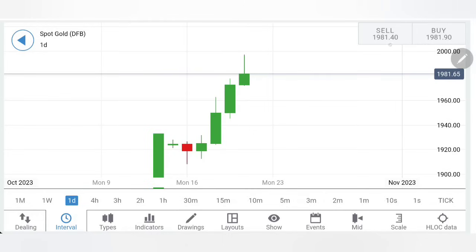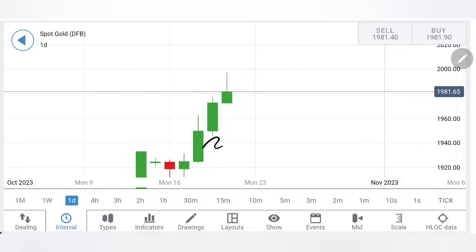Now look at the daily charts. See the base at 1945.50, what we have seen on the 4-hour charts, and on the daily charts you'll find the support at 1910, 1908. See, after forming the support, after forming the slight retracement, it has resumed its upward move. Now if you look at the movement, see candle size has diminished.